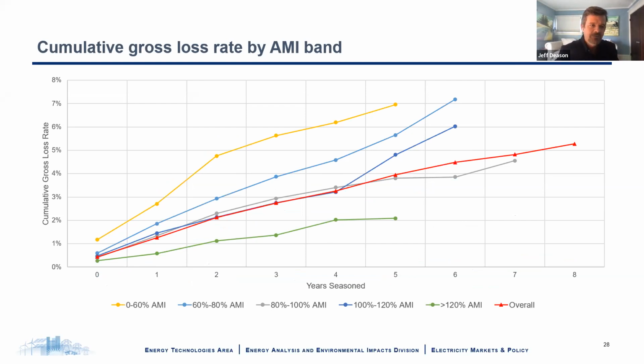Looking at year 5, which is the last year we have data for both the lowest and highest income borrowers, we see that the lowest income band had lost 7% of total initial loan principal, while the highest income band had lost 2%. This is a clear difference, but again, it's not nearly as large in magnitude as the difference in losses between the highest credit and the lowest credit bands in the previous slide.